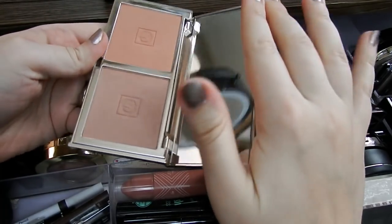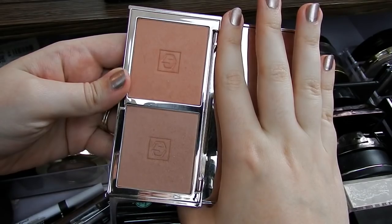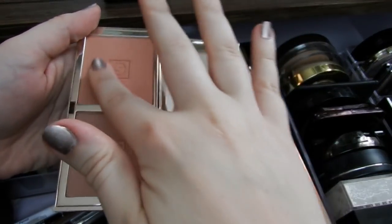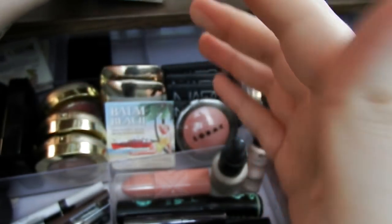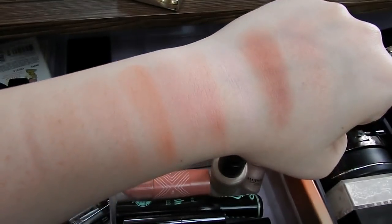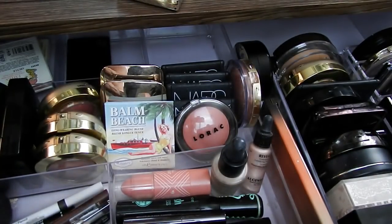Then I have the Jouer Blush Duo in Adore. This is so pretty, and I love it, and it's beautiful, and it's another nude blush that is the same as the last two. Okay, it's not exactly the same color, but it's super similar. Especially that second one is basically the same color, but I still really, really love it, and it's fine.